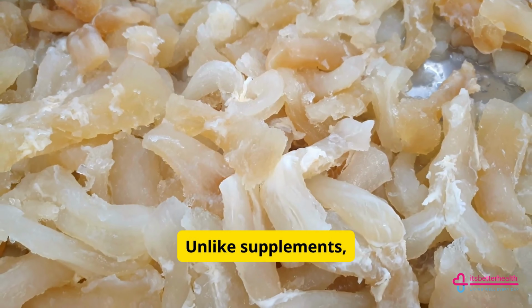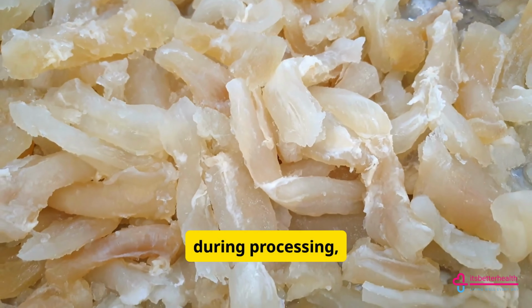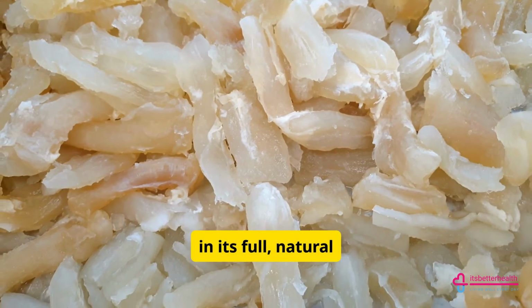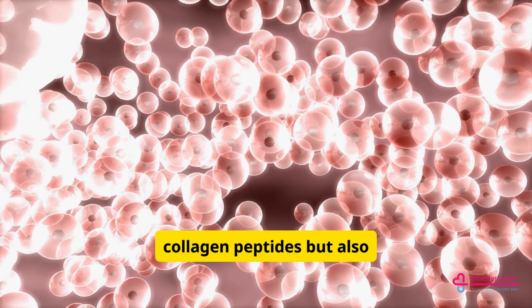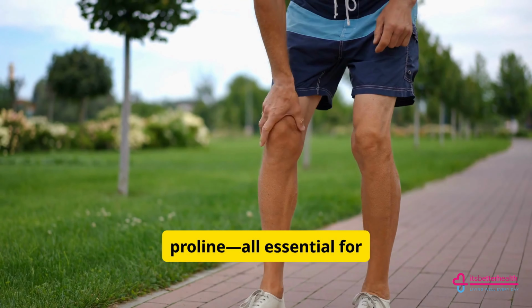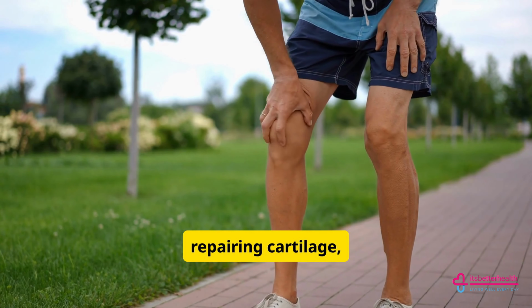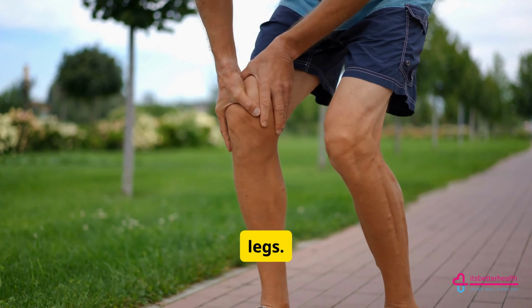Unlike supplements, which can sometimes be stripped of cofactors or altered during processing, beef tendons deliver collagen in its full, natural matrix. That means your body gets not only collagen peptides, but also gelatin and amino acids like glycine and proline, all essential for repairing cartilage, rebuilding connective tissue, and reducing inflammation in the legs.